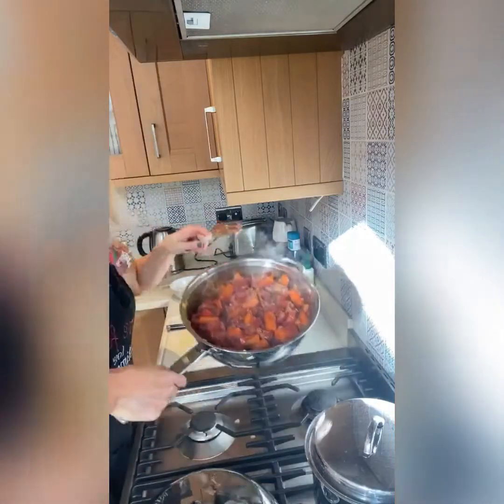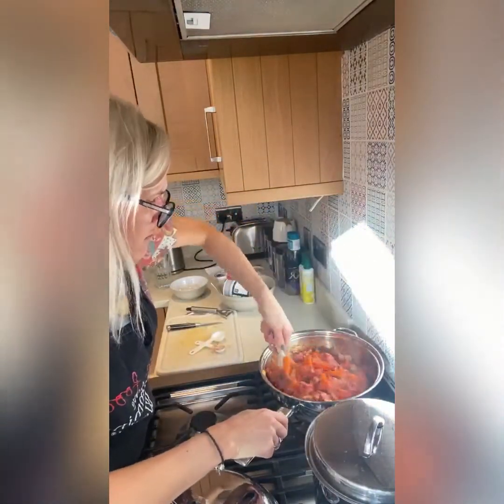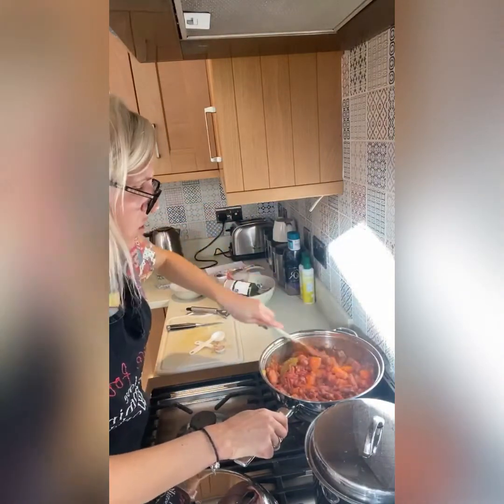Look at that, guys. Oh God, it's really heavy. I'm gonna have big muscles when I lift up that pan afterwards. Right, that is all in.